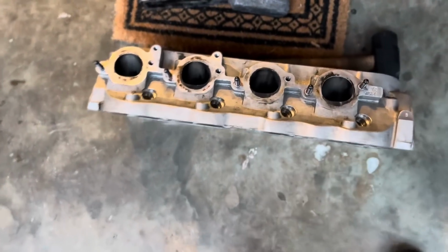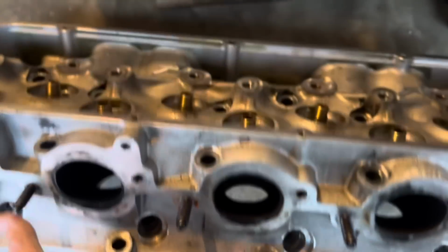But that was very interesting. The heads seemed to be fine otherwise. No issues with the heads. So just got to clean those up, and then I'm going to lap the valves in. Another thing that I found, the reason we did all the intake valves.